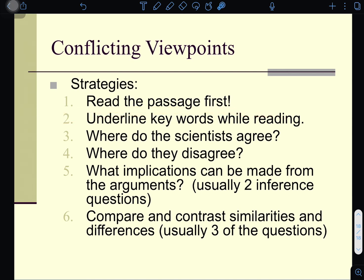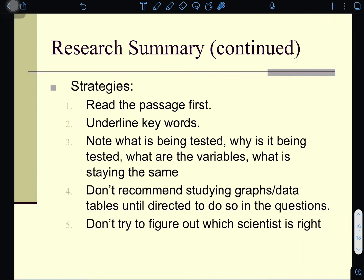Read the passage, underline keywords, annotate it. Things to be thinking about are where do they agree and where do they disagree? And then there are usually some implications along the way. They're going to ask you to compare and contrast the similarities between these things. Again, I encourage you to save this one for last.